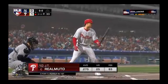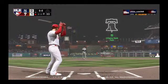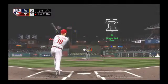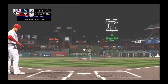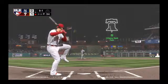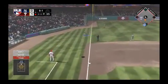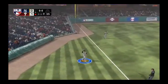Back to the top of the order now. And in steps the catcher, JT Realmuto. Ready to deliver. Here's the first pitch. This ball's hit in the air down the right side and out of play. 0-1. 1 strike now from Cole. Popped him up. Urshela over to his right. Makes the play. 1 away.